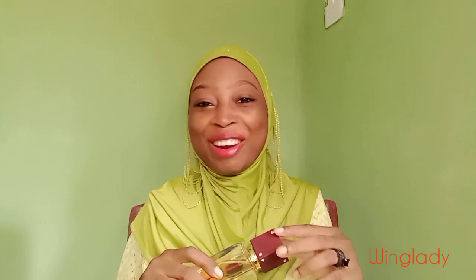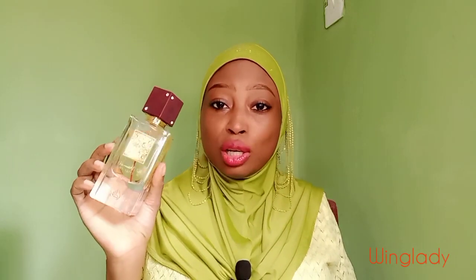I think there's about three flankers of this Ana Abiyedh, but Ana Abiyedh Rouge comes highly, highly, highly recommended. And if you're wanting to smell like Baccarat Rouge 540, this is your best bet. So far, out of everything that I've smelled, this is the closest I've smelled to the real Baccarat Rouge 540. So if you're thinking of getting something that smells like Baccarat Rouge 540, you cannot go wrong with Ana Abiyedh Rouge. It is that good.